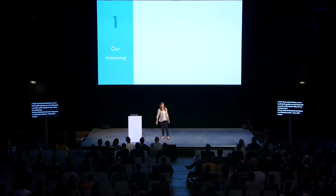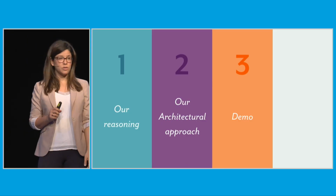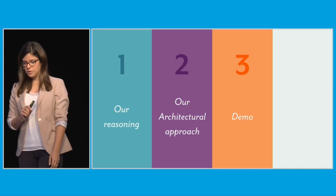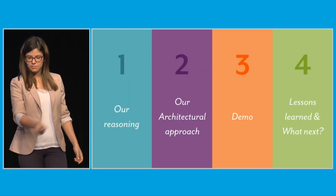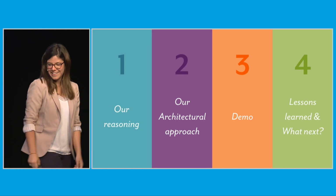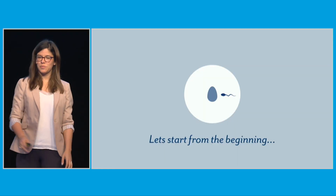OK, so what's going to be our journey today? First, I would like to talk to you about our reasoning. Why did we decide to go from the classical approach of doing UI into backend-driven UIs? Then we'll talk about our architectural approach. How did we decide to tackle this challenge in our existing app? Third, because I like to live on the edge, I'm going to do a live demo. And fourth, the lessons learned and what's next. And now, pretend that you don't see this.